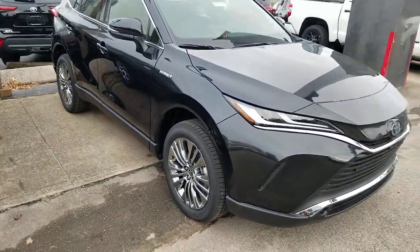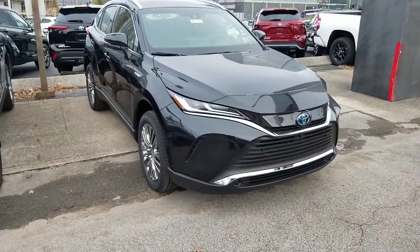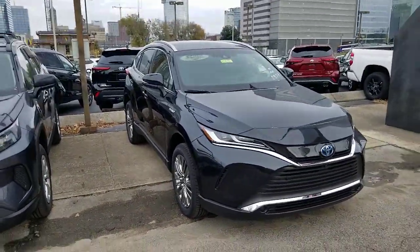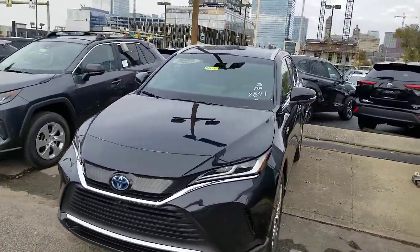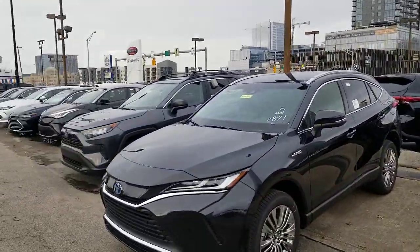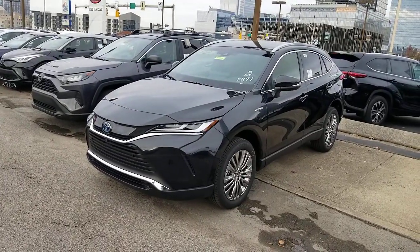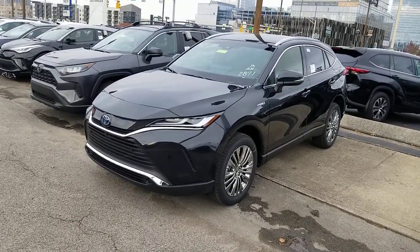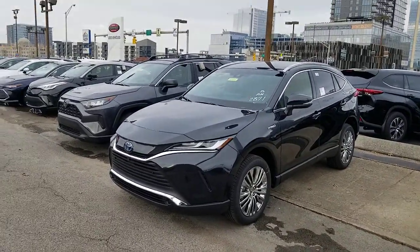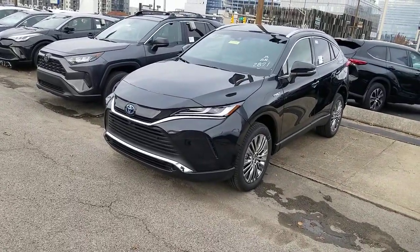Looks a little bit more elegant than the base level, of course, which is really what you want. Like I said, it's a beautiful car. I mean, Toyota has really taken a lot of time in redesigning the Venza to make sure that it was everything that you guys would want it to be, and even more. So just kind of looking here. Oh, LED projector headlights, automatic high beams, of course, with your on-off feature.